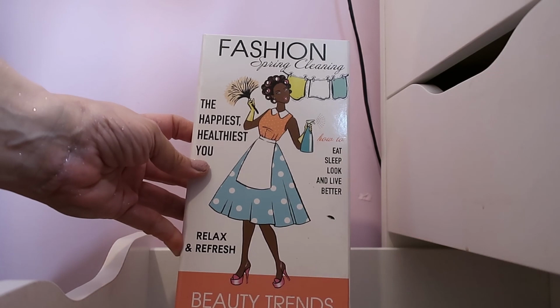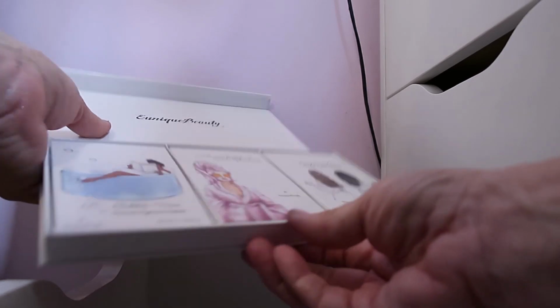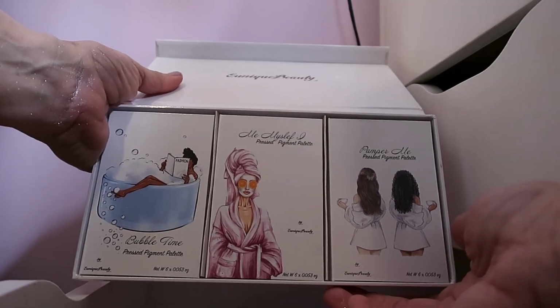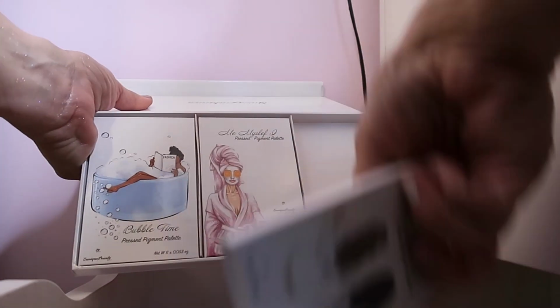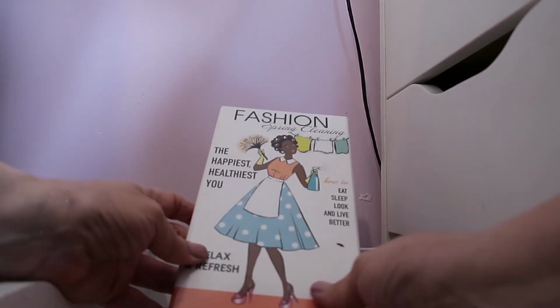This is from a brand called Unique Beauty. This is the only palette that I have, but this one is containing inside 3 small palettes, as you can see. And this is beautiful color scheme. Beautiful. First of all, the artwork is amazing. It's really beautiful. It's called Spring Cleaning. I think I forgot to say that. It's called Spring Cleaning.